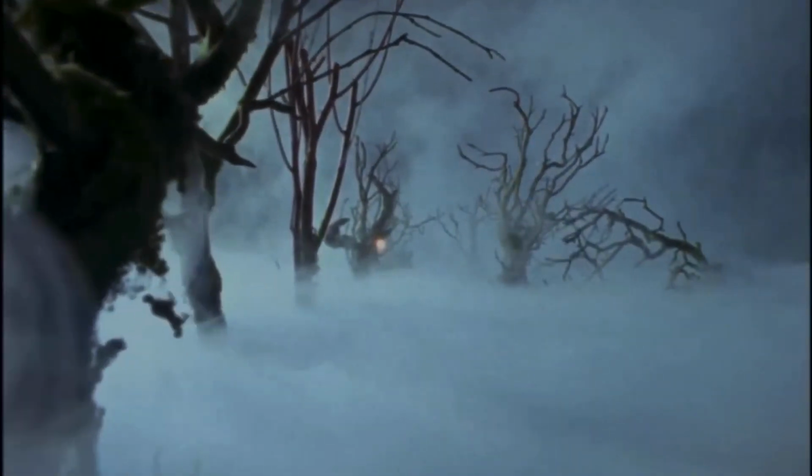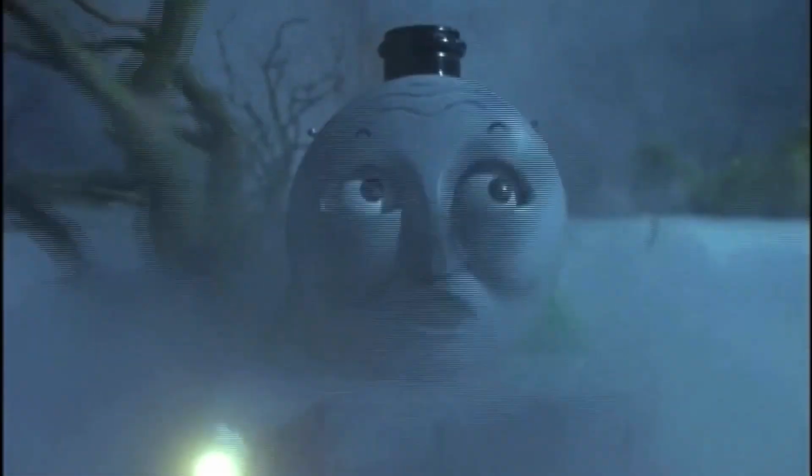And I love when they cover it up in fog. It just looks so cool. I love the eeriness of all that. I love these episodes visually.